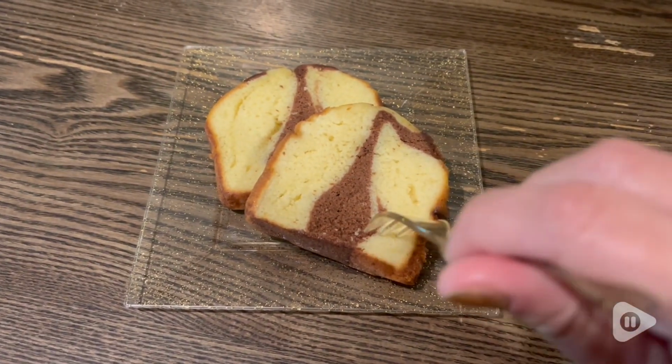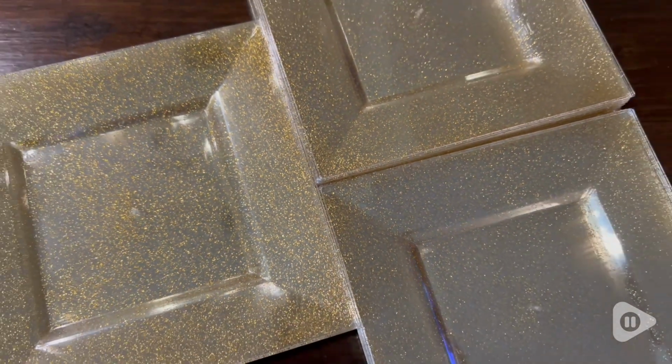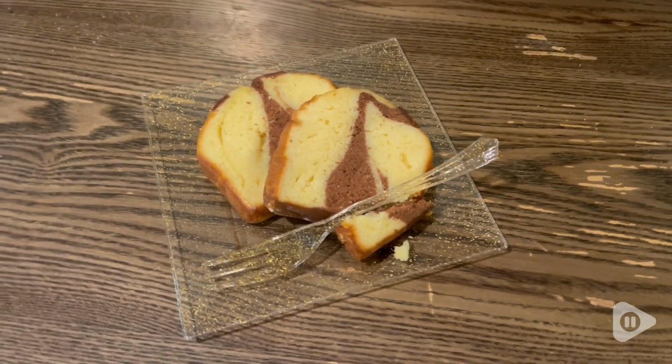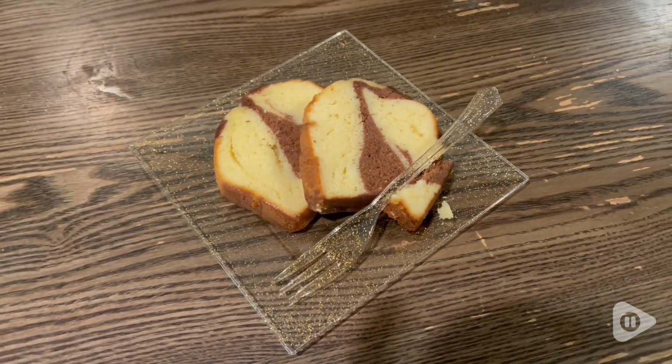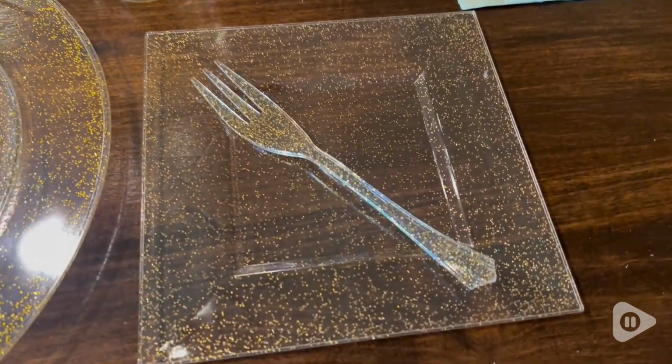This set of dessert plates and forks from DaYammi are so beautiful. They were so fun to set up at the dessert table at this party that I helped throw. They are just so gorgeous. I love the gold glitter. I love the square shape. I think it's just such a fun plate to be able to put out for your guests.